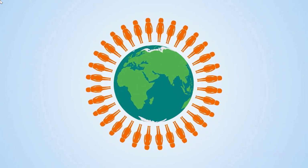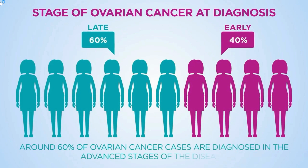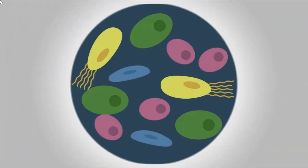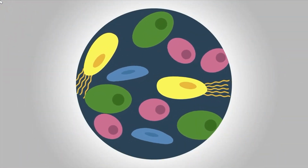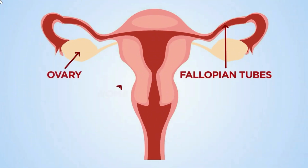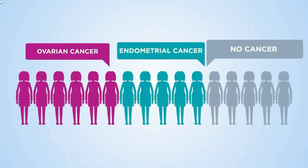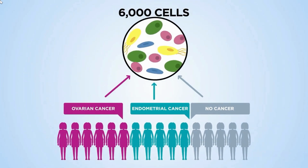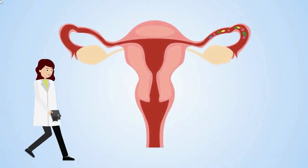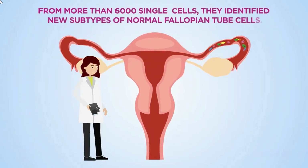Ovarian cancer is the sixth most common cancer in women worldwide. The use of screening to detect ovarian cancer early is key. Scientists at the University of Oxford have used a new technique to discover six types of cell that may trigger ovarian cancer. The newly discovered cells are in the fallopian tubes, which carry eggs from the ovary to the womb, and where most ovarian cancers begin. The team at the University of Oxford analysed 6,000 cells from 16 women, including healthy women and women with different cancers. They used a technique called single-cell RNA sequencing to take a snapshot of the molecules in a cell, identifying new subtypes of normal fallopian tube cells.